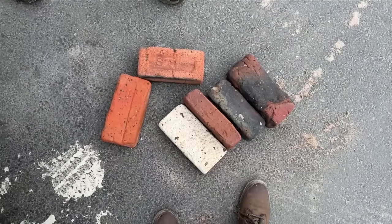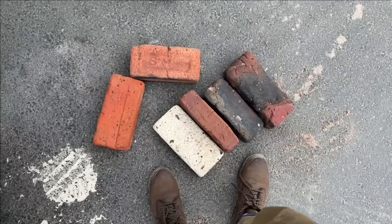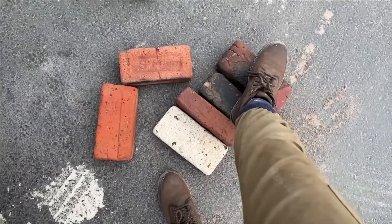Actually carried 6 bricks back and almost broke our backs, but they will be very useful.